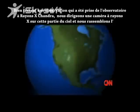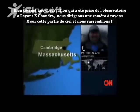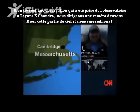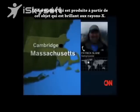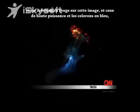Well, this is an observation that was taken with the Chandra X-ray Observatory. We point an X-ray camera at this part of the sky and collect the information that is produced from this object that's glowing in X-rays. We take it with a camera that's similar to a camera in a cell phone, except that it's sensitive to X-rays, and then we choose the low-energy X-rays and color them red in this image, and the high-energy ones and color them blue, and that differentiates the upper portion from the lower portion, and otherwise it's a regular picture.